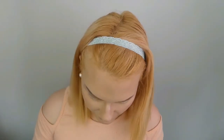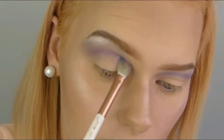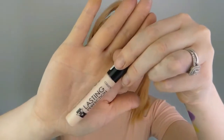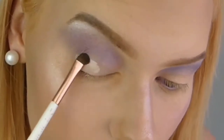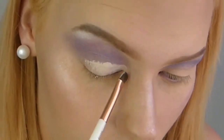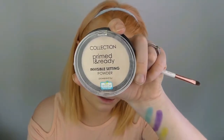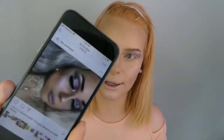Oh my god, another wee layer of that purple, and mix that one with this one just to make it a bit deeper, I don't know. Oh yeah, going with that. Lasting Perfection's 16 Hour Wear Concealer is great. It really does cover a whole lot. Get that down with Collection's Primed and Ready Transparent Powder. In a corner she's got purple, gold, and then out to that turquoise blue.